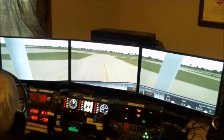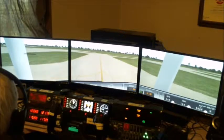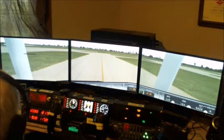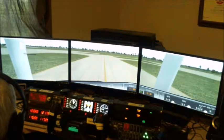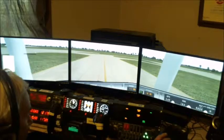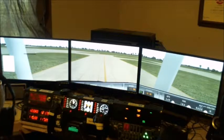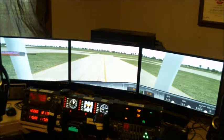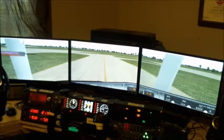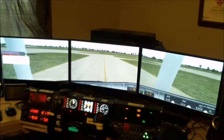Since I don't have any ATC on, we will get rid of the headset momentarily, since I haven't connected yet. All I'm doing now is connecting online, and I'm putting in the flight plan, and then I'll continue the taxi.